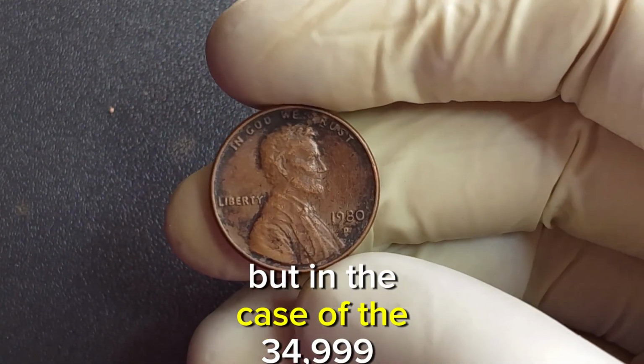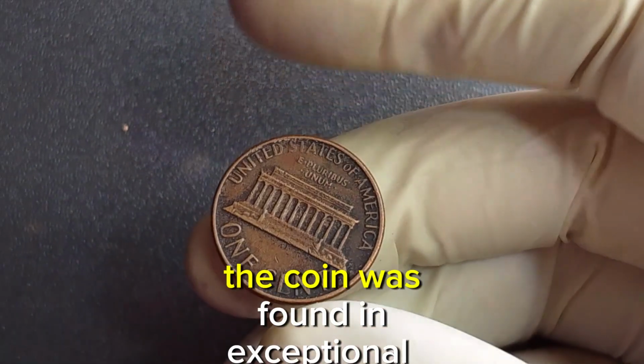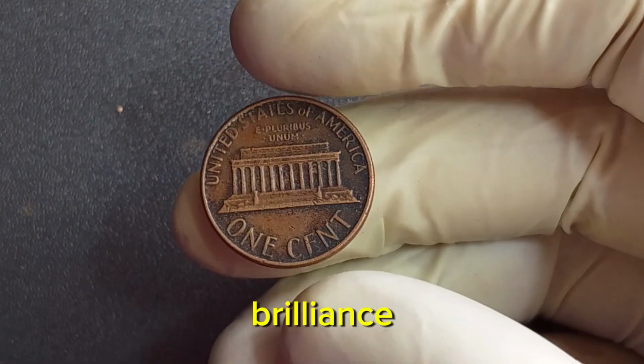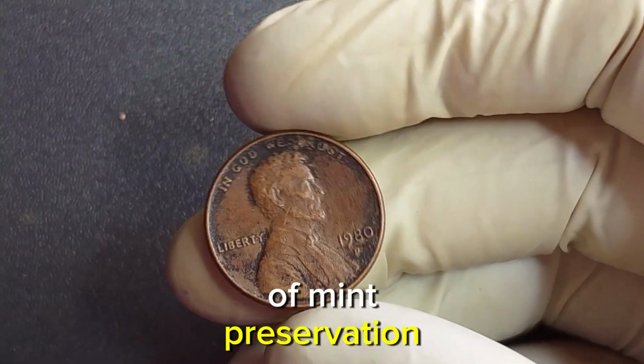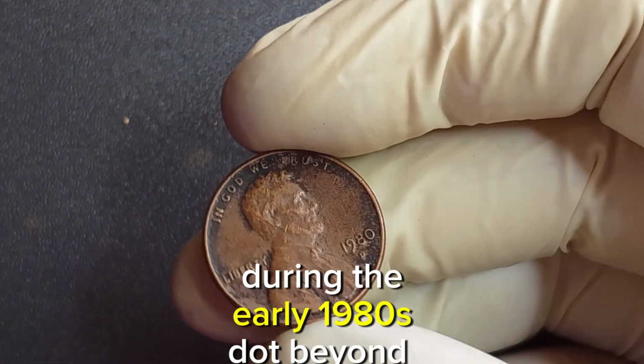But in the case of the $34,999 specimen, the coin was found in exceptional condition, showcasing its original red copper brilliance, sharp details, and perfectly struck surfaces. It represents the pinnacle of mint preservation, a time capsule of craftsmanship from the Denver Mint during the early 1980s.